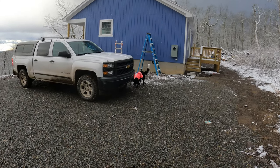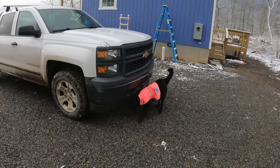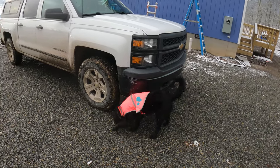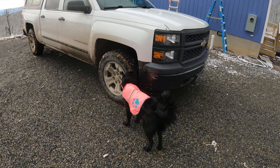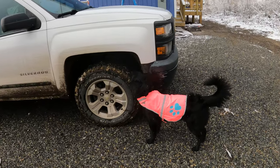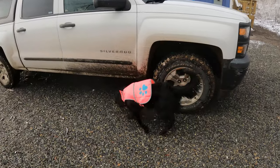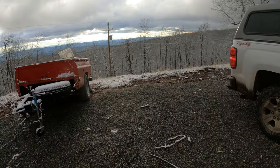Luna, come here. Luna is decked out in her safety vest because this is bear season, and unfortunately she looks a little bit like a bear, so we're going to keep her close by and keep her in her safety vest when she's outside. I think bear season lasts about a week, so we're about in the middle of it.